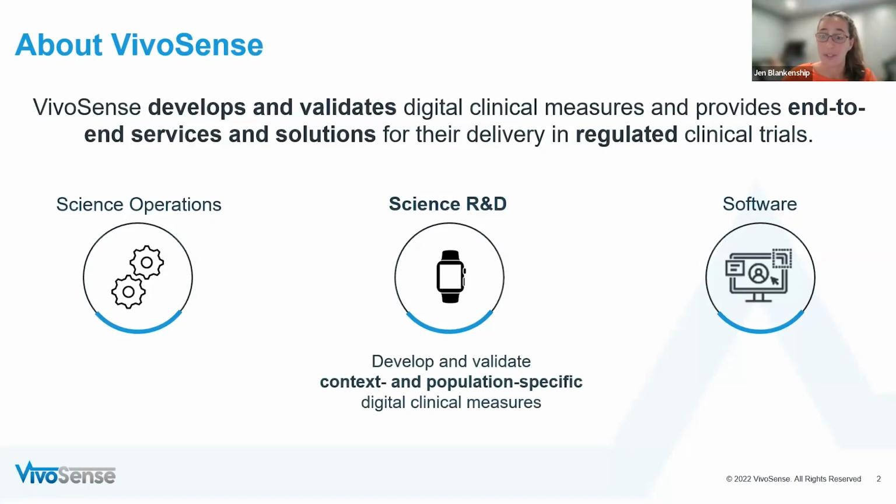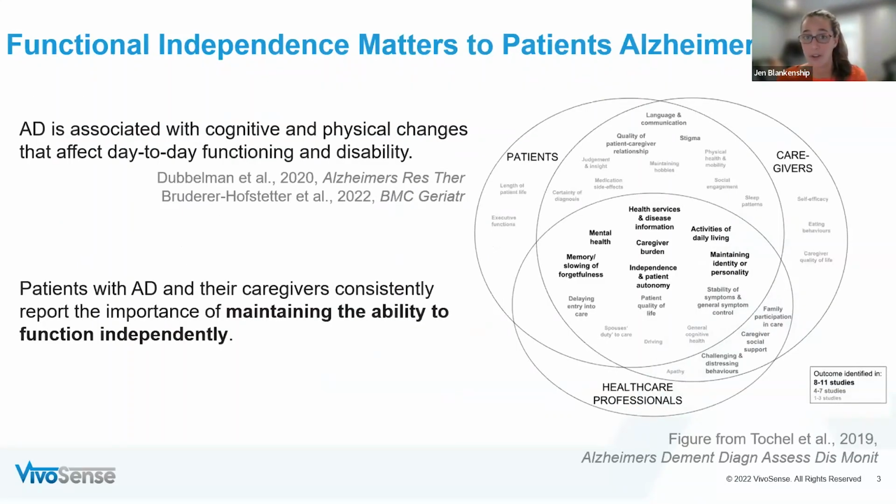So as it pertains to the talk today, we have a lot of work going on in developing digital measures that are appropriate for use in this context of regulated clinical trial space in Alzheimer's disease. And this all comes back to functional independence, and that this is an aspect of health that matters enormously to patients with Alzheimer's disease. When you ask patients, their caregivers, healthcare professionals, as you can see in this Venn diagram on the right-hand side, at the center of things that matter to these key stakeholders, maintaining independence, autonomy, and functioning is among the most important aspects of life for this patient population.